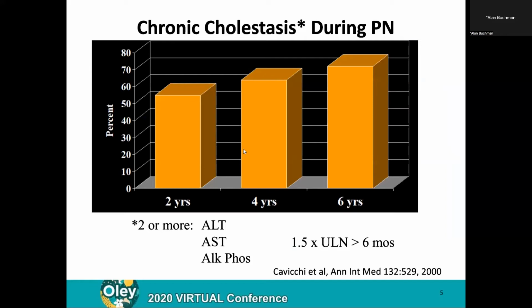Now, this is some older data from Paris, France, where they found that there's an increasing incidence of cholestasis. Cholestasis means that there's a lot of bile that's kind of stuck in the liver. And I'll talk about how IFALD is defined in a minute. But the important point here is that these are patients that were on parenteral nutrition for 2 years, 4 years, and 6 years. And the longer they were on parenteral nutrition, the more likely they were to develop these liver abnormalities. But remember, we're not really all that concerned with just these enzyme abnormalities. Again, it suggests that the liver is being harmed, but the liver function can still be completely normal.